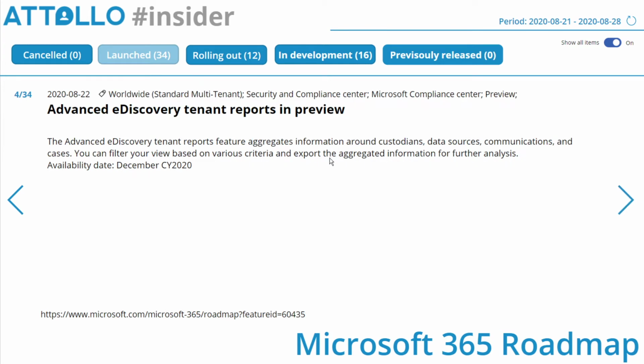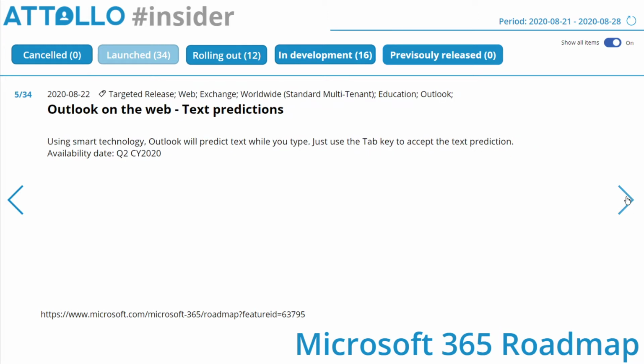Okay, so Compliance Center, Advanced eDiscovery Tenant Reports in preview. So the Advanced eDiscovery Tenant Reports feature aggregates information around custodians, data sources, communications, and cases. Outlook on the web, text predictions. Using smart technology, Outlook will predict text while you type. Just use the tab key to accept the text prediction.